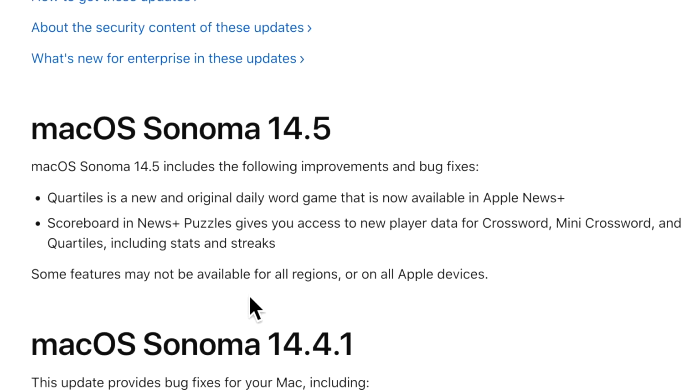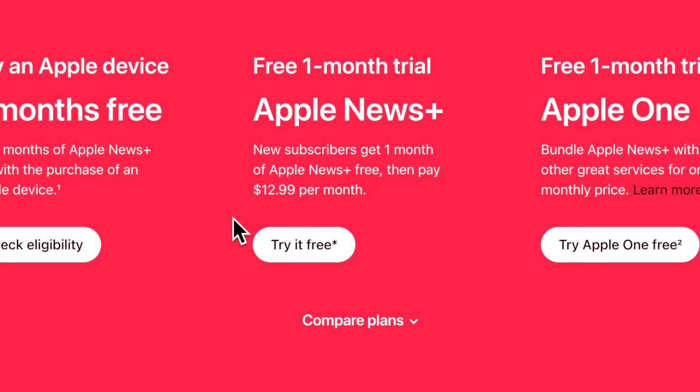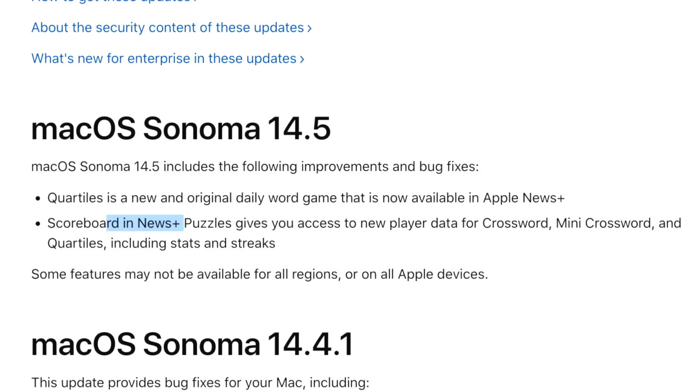Sorry to disappoint you. You basically have to have a subscription to Apple News Plus for Quartiles game and a new scoreboard. $12.99. That was a joke. So I don't know what to say. Tell me what you think about this.